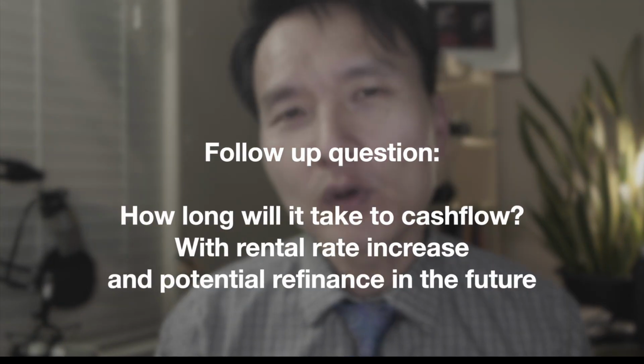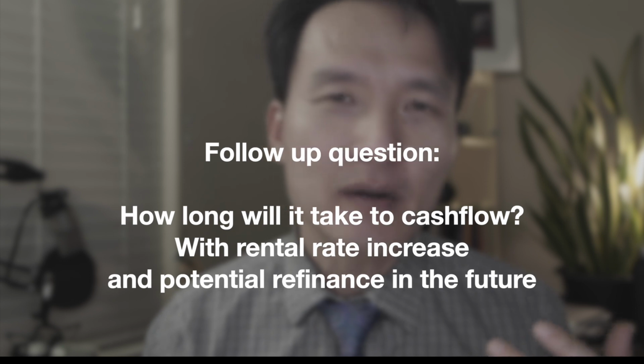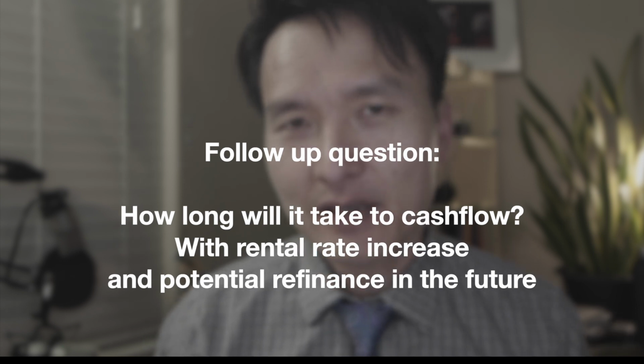However, in the current market, especially with the interest rate at 6%, it's almost impossible to find a property that can cash flow at 25% down payment, especially if it's listed on MLS. So the next question for you is, if it doesn't cash flow now, how long will it take to cash flow? So for example, you wait about 3 to 5 years.